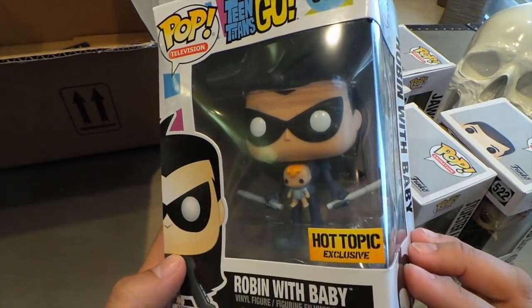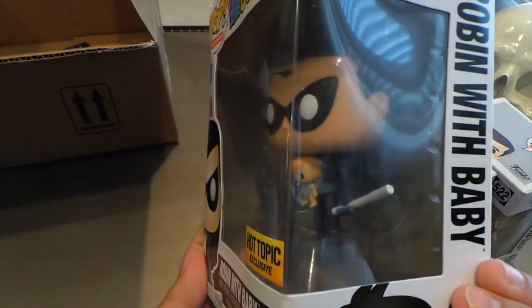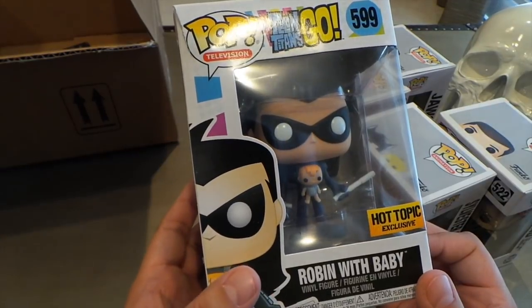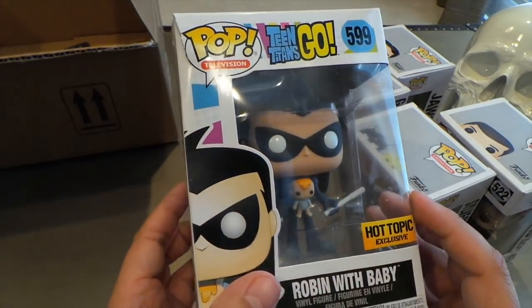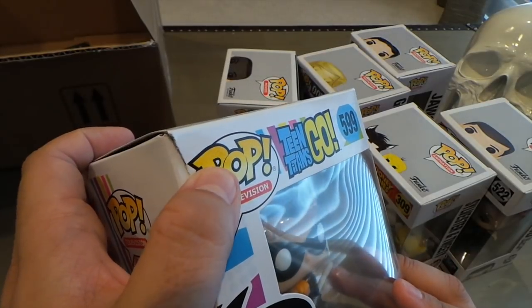And here is Robin with the baby from Teen Titans Go. With that sweet, sweet mullet. And it kind of reminds me of, God, I forget the guy's name from The Hangover, the Fat Jesus guy, when he's holding Carlos. Okay, so this one's got a rip right here.